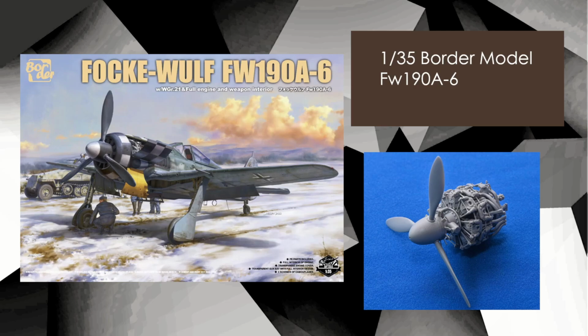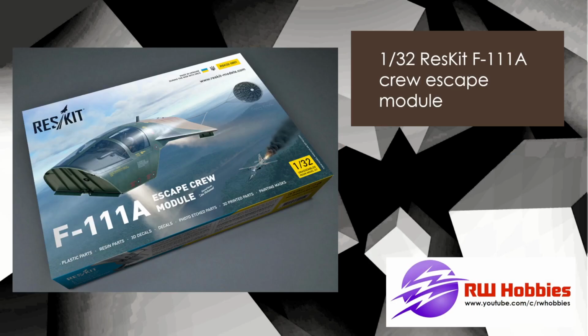Next up, something really cool and very different is ResKit's F-111A crew escape module. Now I believe they brought out a 48 scale cockpit interior for the Hobby Boss kit, which looks beautiful. So now they've kind of upscaled this. Not quite got to the full aircraft yet. I know a lot of people are looking for a 32nd scale F-111A, but at least you can get the escape crew module.